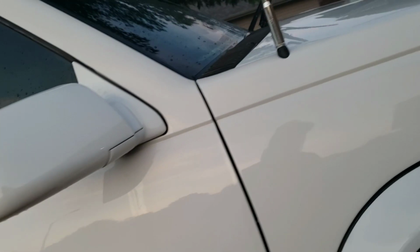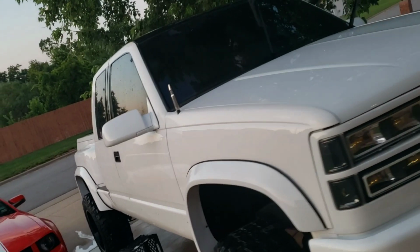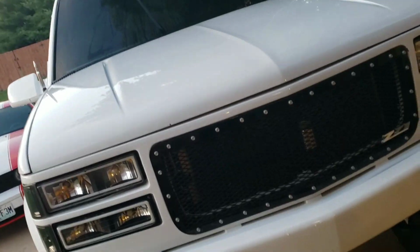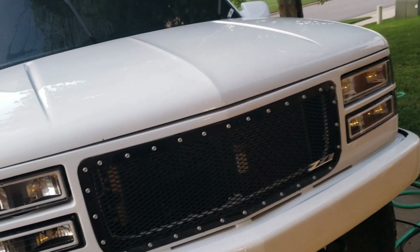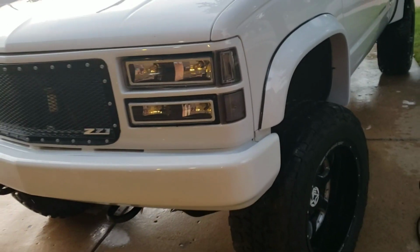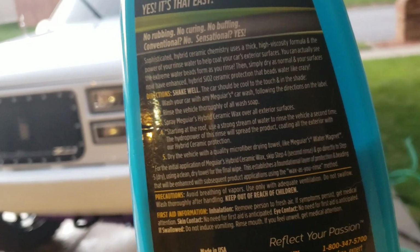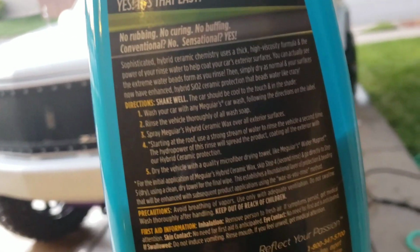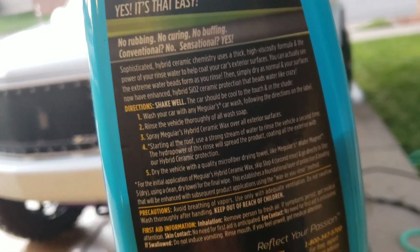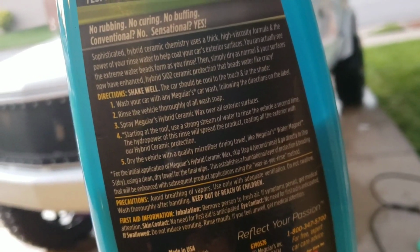Okay, we've got the car wash done. Everything is looking very, very nice right now. Like, pretty impressed with it. We're going to use this stuff again, except this time we are going to use it the proper way. Last time I used it, I followed the instructions on the back. I washed the car with McGuire's wash, blah, blah, blah. Rinse the vehicle, spray the wax on, then rinse it off.